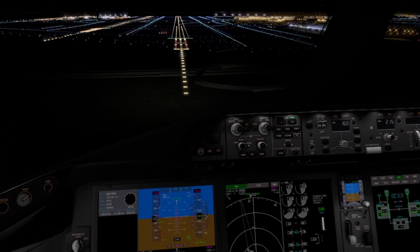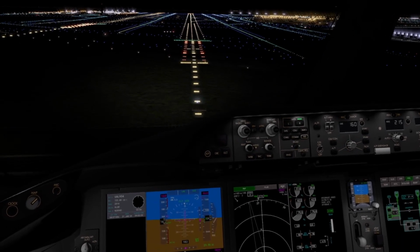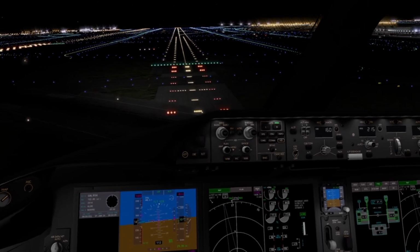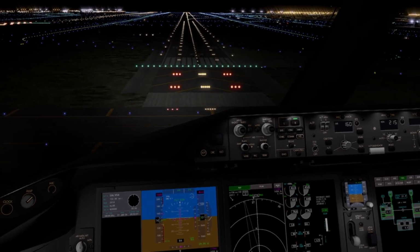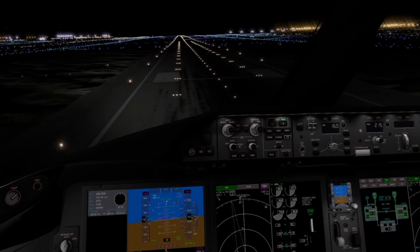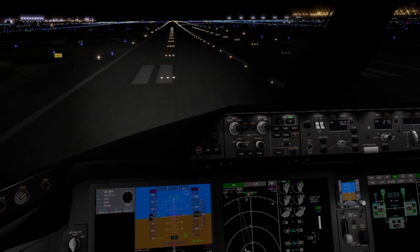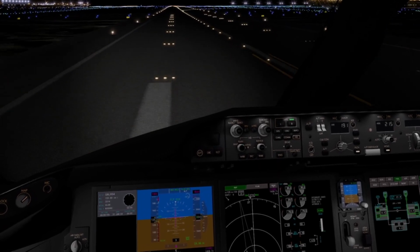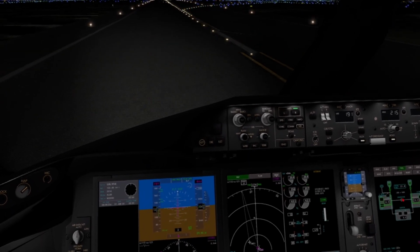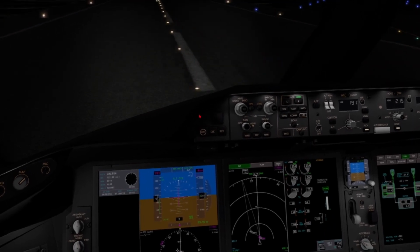Continuing the approach. Minimum. 100. 50, 40, 30, 20, 10. Try to float a little bit. Kind of bounce, but hold the nose. Brakes, auto reversers. It was an okay landing, not the best though.